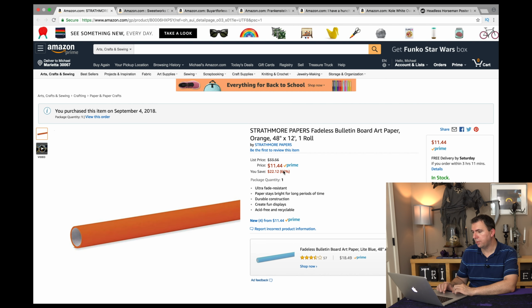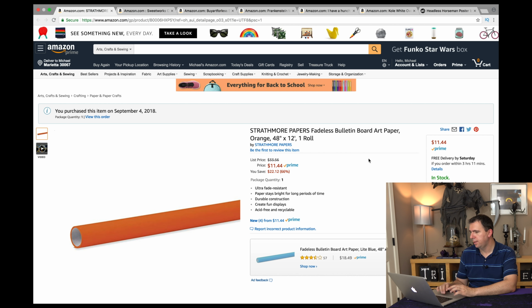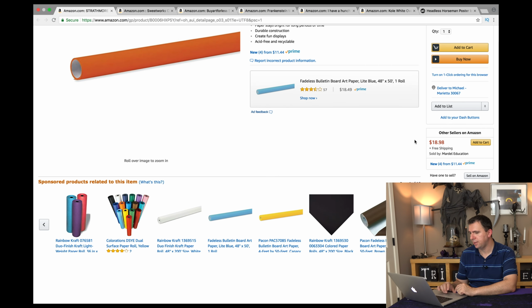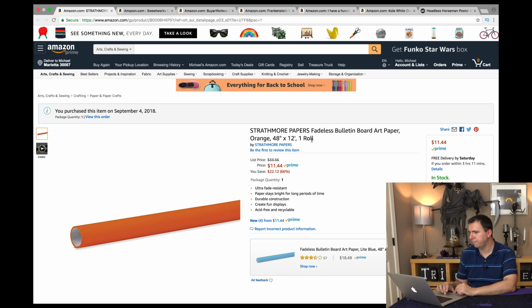All right, starting with this Strathmore Papers Fadeless Bulletin Board Art Paper. This is actually a little bit more expensive than I anticipated it was. $11.44, but it was free shipping, so it shipped in that giant box. And I couldn't find it in the stores very easily, so it was just easier to pay the $11.50 from Amazon and get it delivered to me.